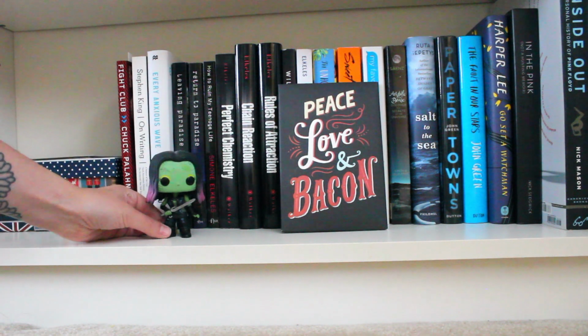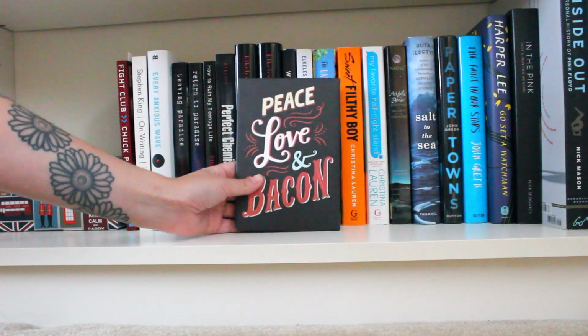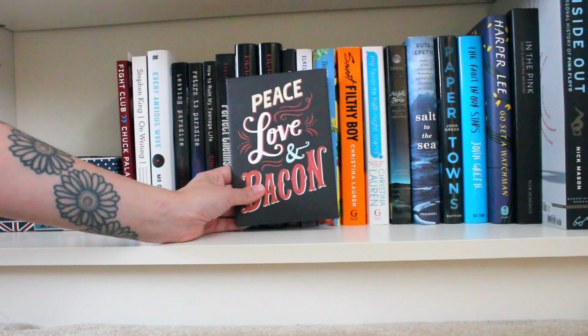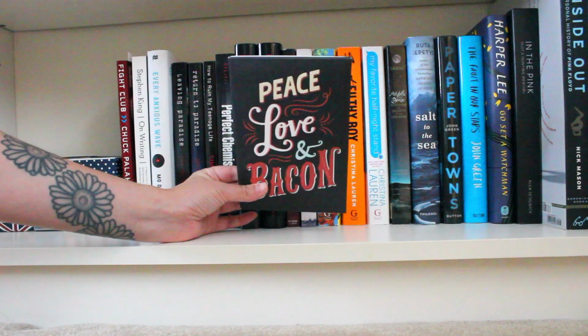So I have my little Gamora Funko Pop. I really, really like Gamora, so she's down here. And then there's my Peace, Love, and Bacon card that I got for my birthday one year. As most people know, I love bacon. It's always in my Twitter bio and my Instagram bio and all of that. Like I always say, I love bacon, so love having this on my shelf.